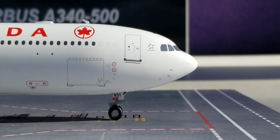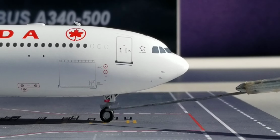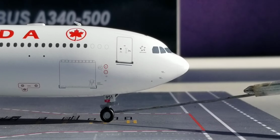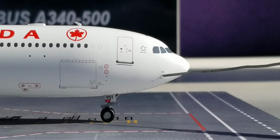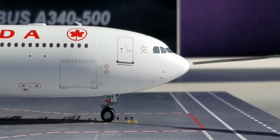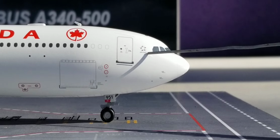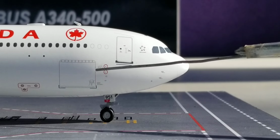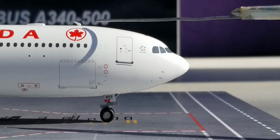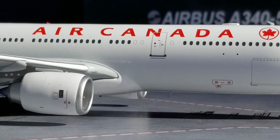All right, now you're looking at the front of the aircraft here on the starboard/right side, where you see the front nose gears right here, the nose gear struts, the nose gear door featuring the fleet number 951, the pitot static ports, the radome nose cone, the windshield wipers, the cockpit windows, the Star Alliance decal, the front cargo container loading door, the Air Canada logo, as well as the Air Canada billboard title you see right there.